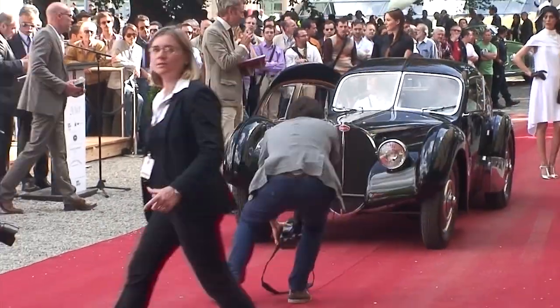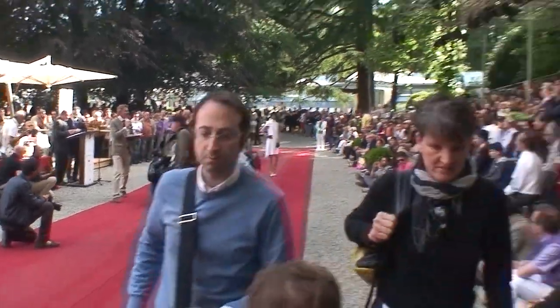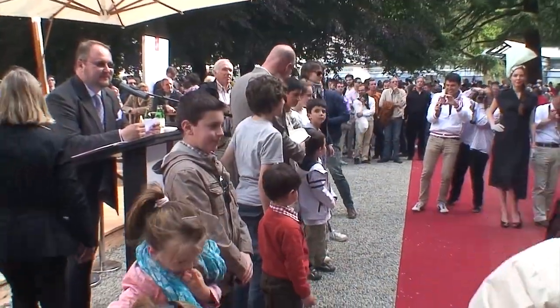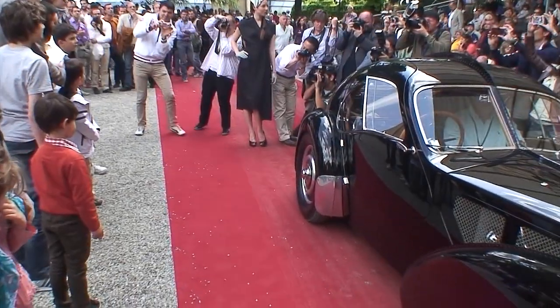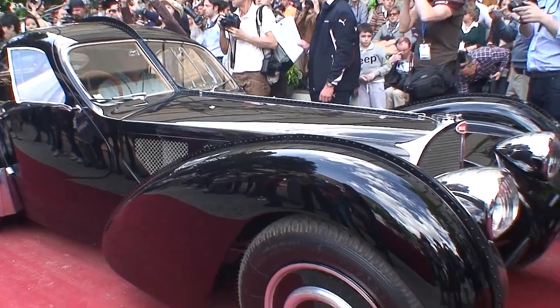Awesome, I do my photograph with the car. And the crowd. Ettore Bugatti era un signore nato, se ricordo bene, non lontano da qui a Milano, nel 1800.